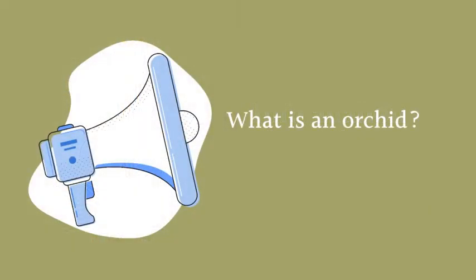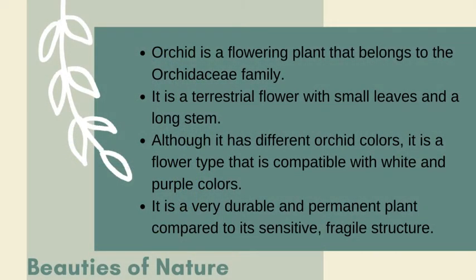What is an orchid? Orchid is a flowering plant that belongs to the Orchidaceae family. It is a terrestrial flower with small leaves and a long stem. Although it has different orchid colors, it is a flower type that is compatible with white and purple colors. It is a very durable and permanent plant compared to its sensitive, fragile structure.